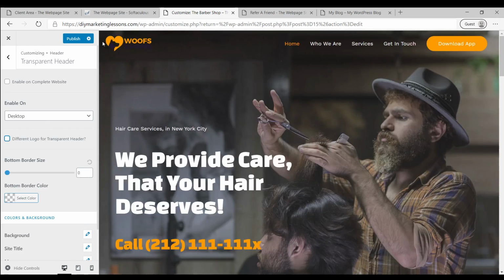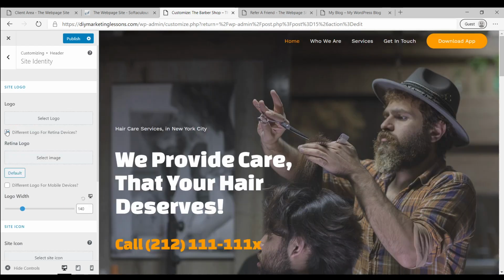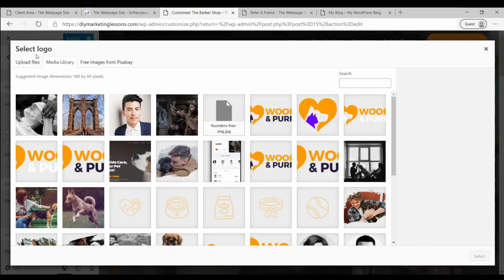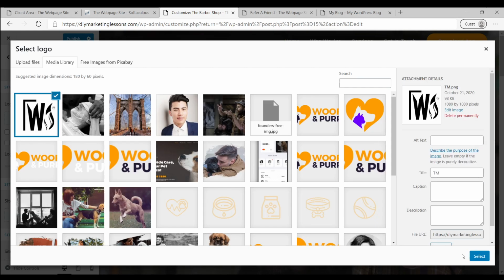So what I'm doing is this has absolutely multiple icons depending on the device. So I'm just removing those because we have our own. And I'm going to go ahead and select logo, upload file. And then we put our own, the web page site logo here, or whatever your barbershop happened to be.